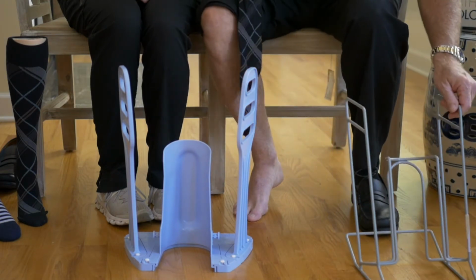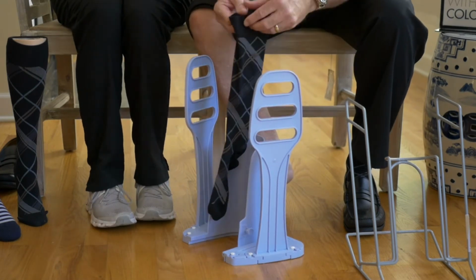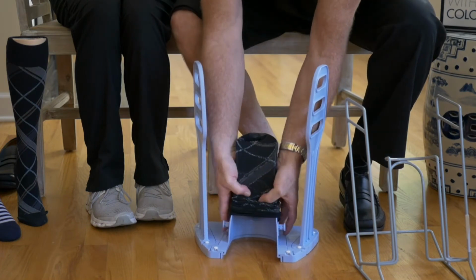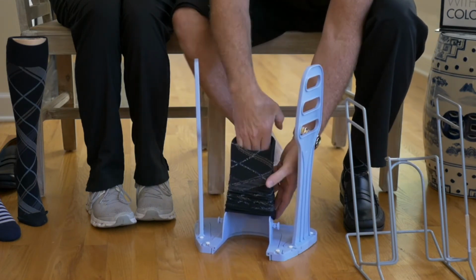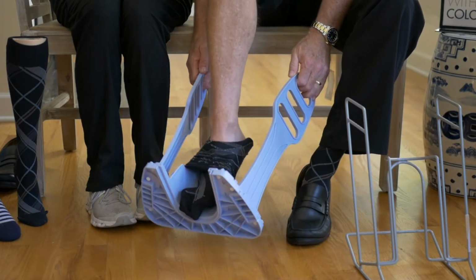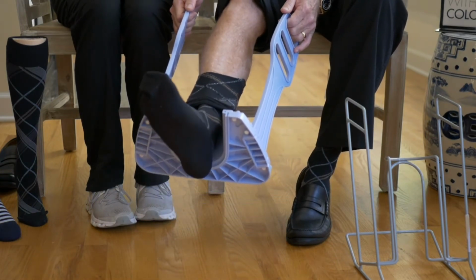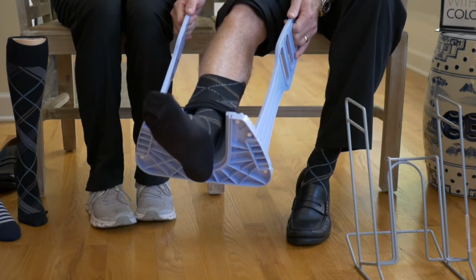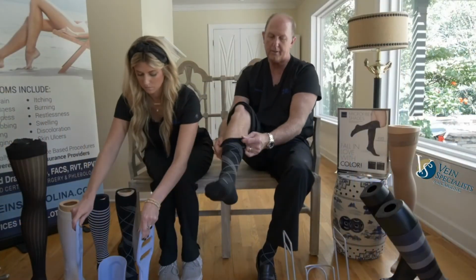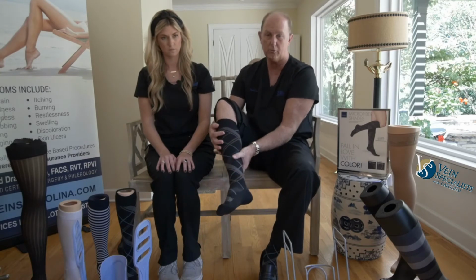But basically, you put the garment on the device with the heel toward the back, and then you push it down till the heel comes up to the top, and you see the heel sticking out. And then you just put your toes in, and then this pulls it over your heel for you. Now, some people try to pull it all the way up, but I think this works best just to get it over the heel, just to there, and then you slip it out, and then you just unfold your garment. So this is really just to get it over your heel for you.